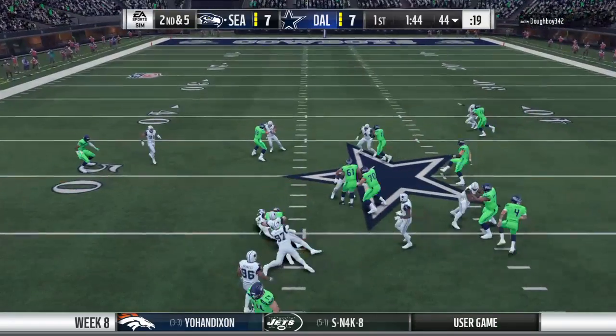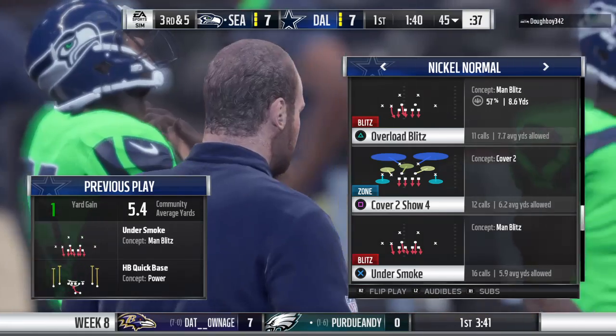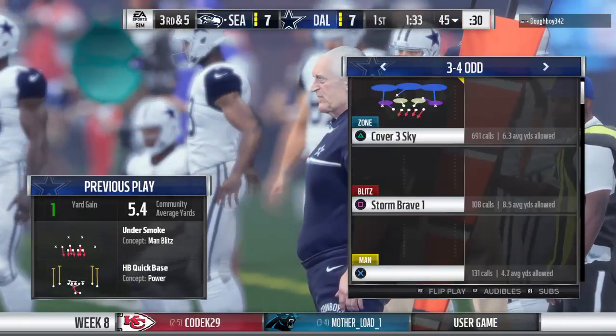They'll run it now out of the gun. And he'll take this one up close to about the 45. Call it a gain of a yard, and it's going to bring up 3rd and 5. Well, they didn't get a whole lot out of that one, but I think you got to continue to try and run it and try and keep the defense honest.